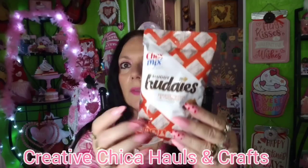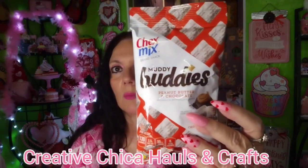I got these Muddy Buddies because they're delicious, and these are 2.25 ounces, 130 calories. They're a chocolatey peanut butter coated Chex snack. Y'all make those at home, like at Christmas time. They're so good. So this store always has them for some reason.